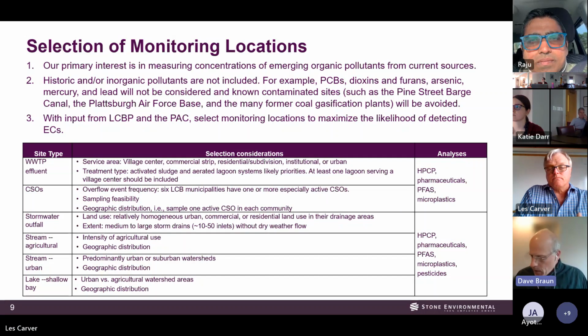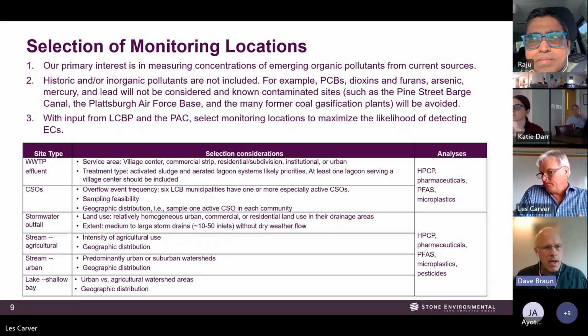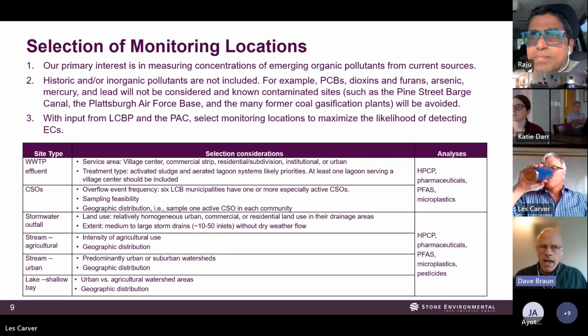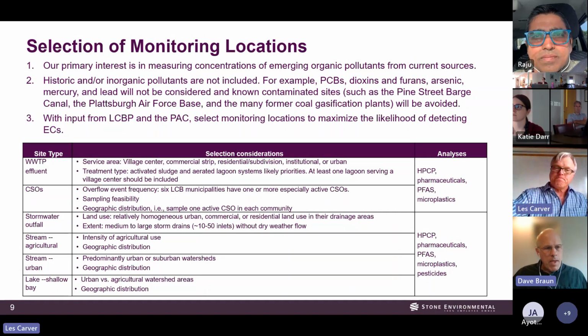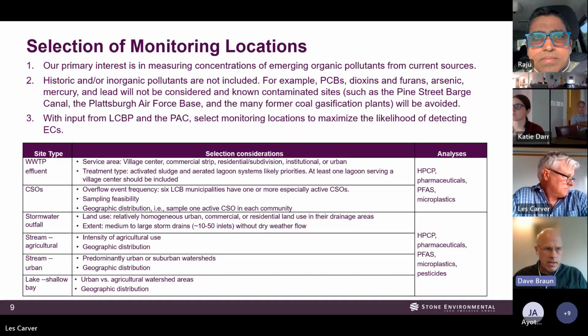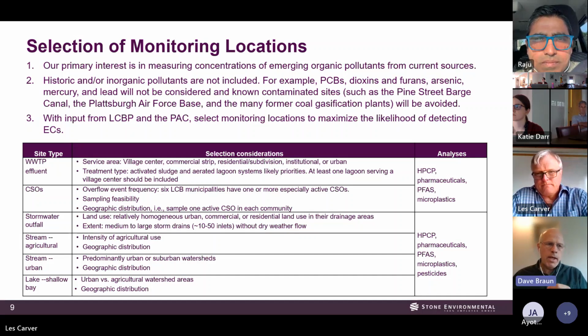I'll just start by saying that for the monitoring component of this project, there are some things that are pretty well defined, and we seem to have at least gotten preliminary buy-in from the CAC when we presented the work plan on these things. For instance, the 6 site types laid out in the table on the left. I'm not going to say that's absolutely final, but I think this is what we're expecting to do. Wastewater treatment plant effluent, CSO discharges, stormwater outfalls, urban and agricultural streams, and shallow bays. I'm going to go into each one of those a little bit on the upcoming slides.